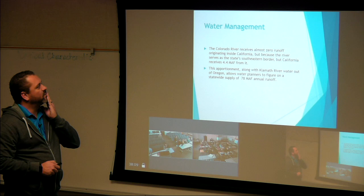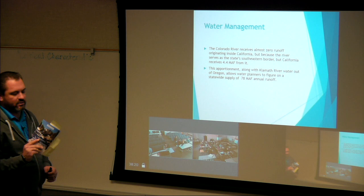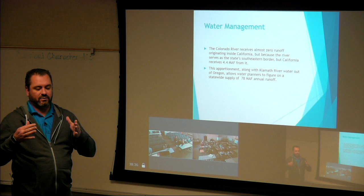Before we get into the water cycle, I saw this water management. There's a couple things in your book. If you guys haven't read your book, I'd like to put sticky notes around about stuff that I thought was very interesting that I was like, wow, why is that? And I put this in there, water management. The Colorado River receives almost zero runoff originating inside California, meaning California does not give any water to the Colorado River watershed system.